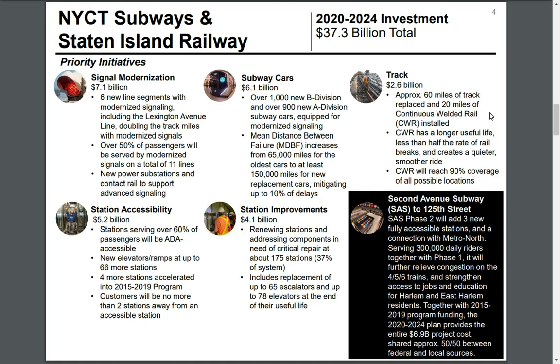Subway cars: over 1,000 new B division Kawasaki R211s and over 900 new A division subway cars, the R262s, which will replace the R62s and the R62As. Contract award and manufacturer to be announced. Equipped for modernized signaling. Mean distance between failure, MDBF, increases from 65,000 miles for the oldest cars to at least 150,000 miles for new replacement cars, mitigating up to 10% of delays.